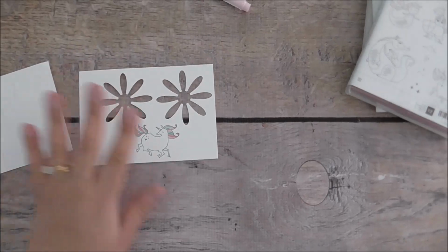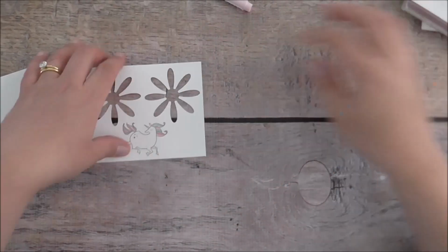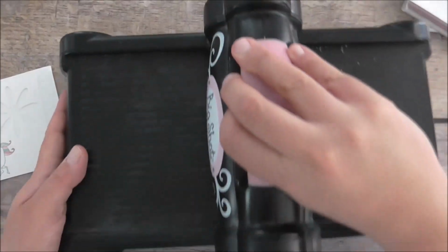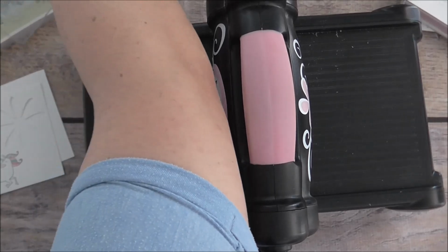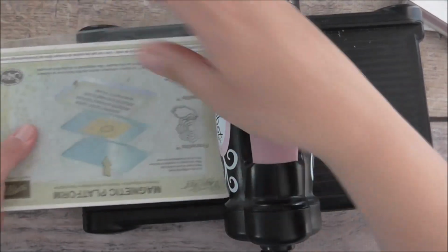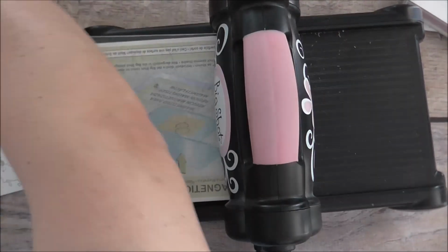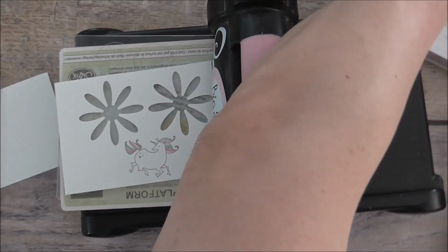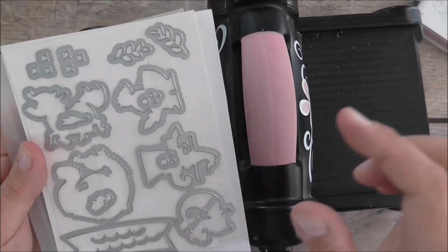And we'll bring up the Big Shot now and we'll do quite a bit of the cutting. So I'll bring that up and we're going to use the magnetic platform. We're going to cut the unicorn to start off with, and I'm going to be using the Magical Mates Framelits dies for the unicorn. Where are you? There it is.